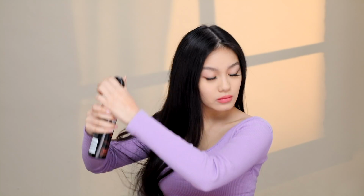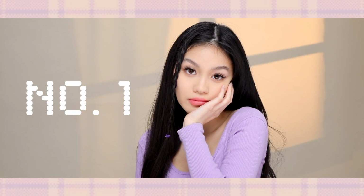Next, I'm using heat protectant. For this first hairstyle, I'm starting by twisting the hair away from my face and then braiding halfway down. You can definitely braid all the way down, but I think leaving some of the wavy texture at the end is cute.